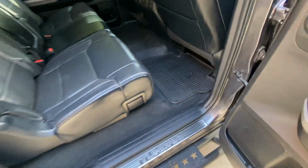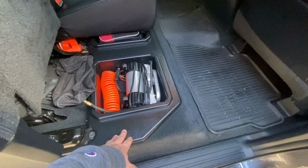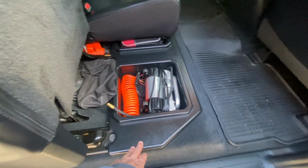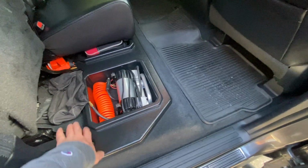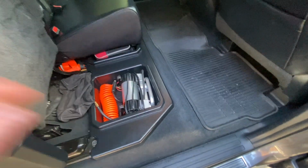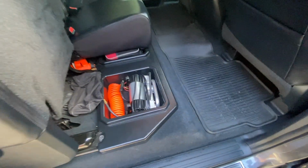And this is my most recent, which has been roughly about a year now, which is the ESP understorage. It cost me $243, but as you can see here, it creates nice storage for everything. It also creates a little channel that allows me to block some other stuff from the back there. But in this compartment here, I'm able to keep my portable air compressor with me.